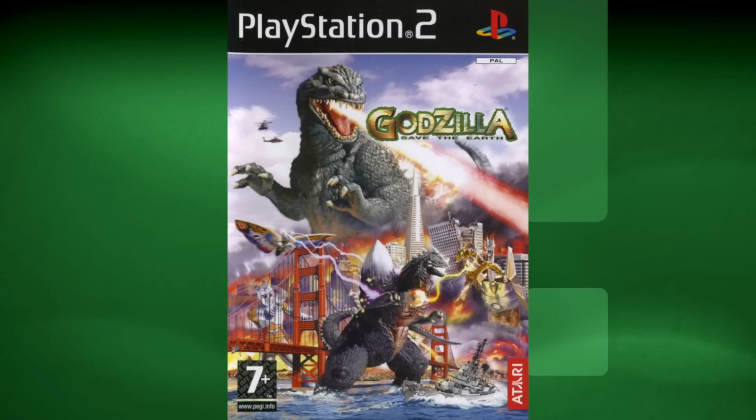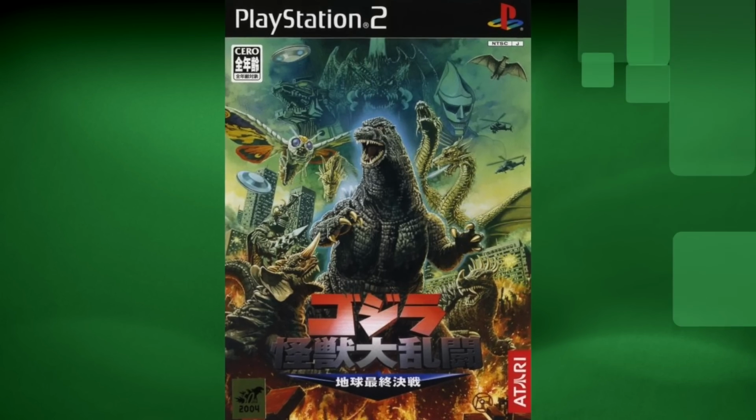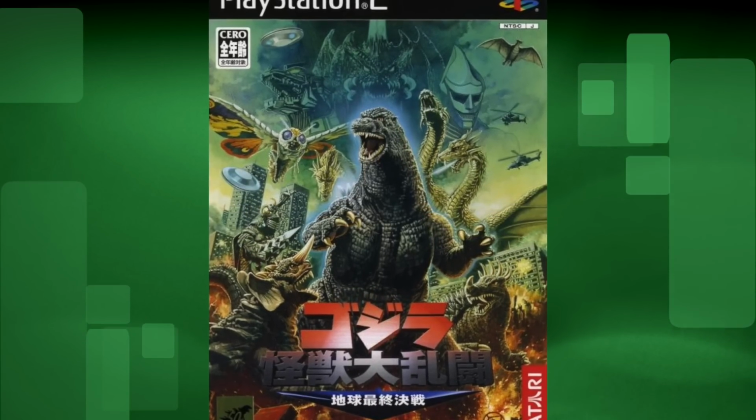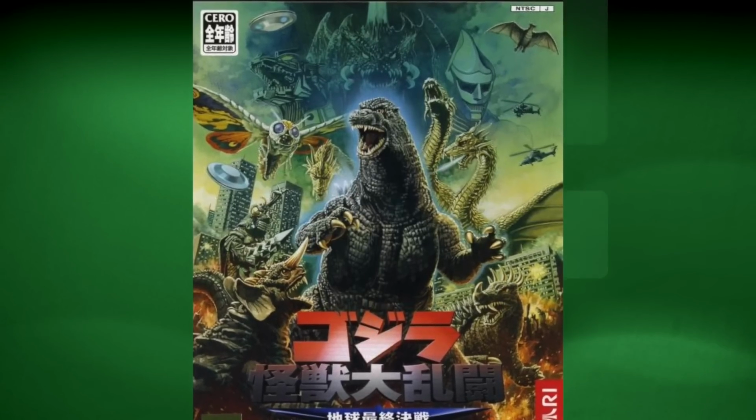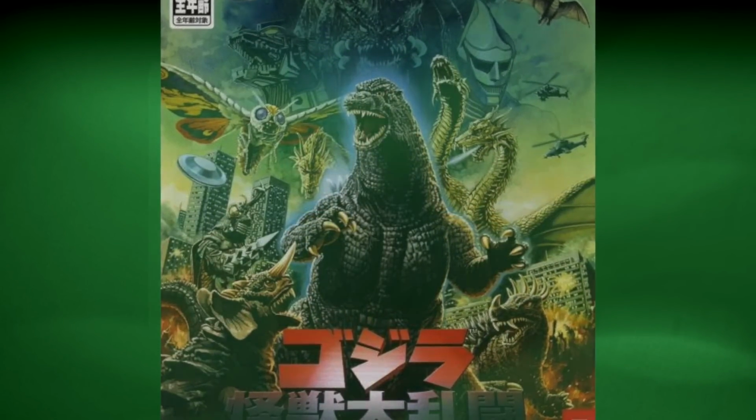PAL territories would also use this cover, while Japan was graced with another masterpiece. I mean, look at the attention to detail here. This is seriously one of the best, and I mean best, looking covers to any Godzilla media, period.